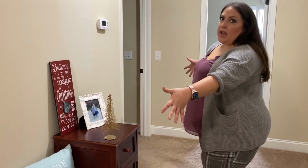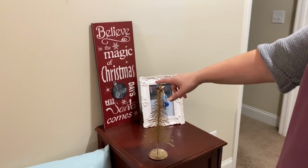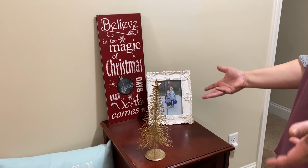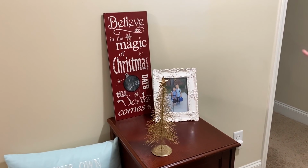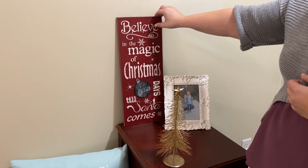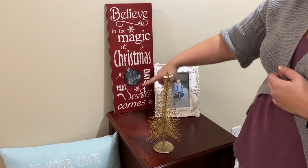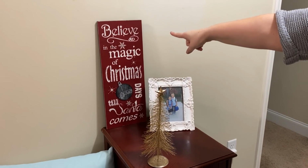So in the hallway of the upstairs, you have this storage bench, and I just have this little tree. It's all messed up, but I actually like the imperfection of it. It's only like that because of the move and being stuffed. I got that from Dollar General, Family Dollar, something like that. And then I just have this sign that says, "Believe in the Magic of Christmas." We need to erase that and get some chalk to actually do a countdown up here. But you have blank days till Santa comes. And I got that from the Christmas Tree Shops.